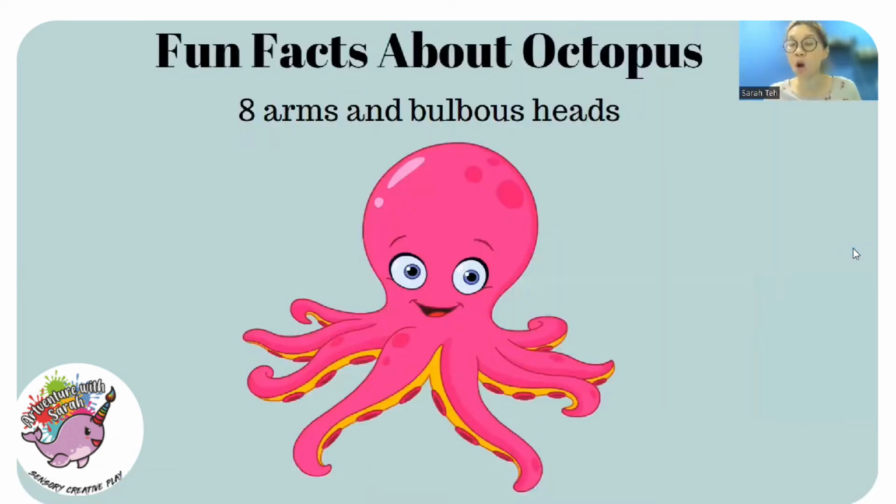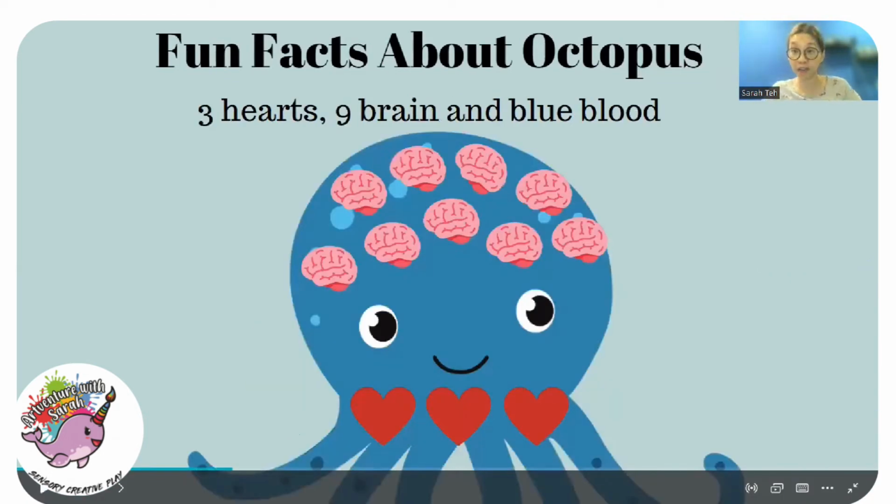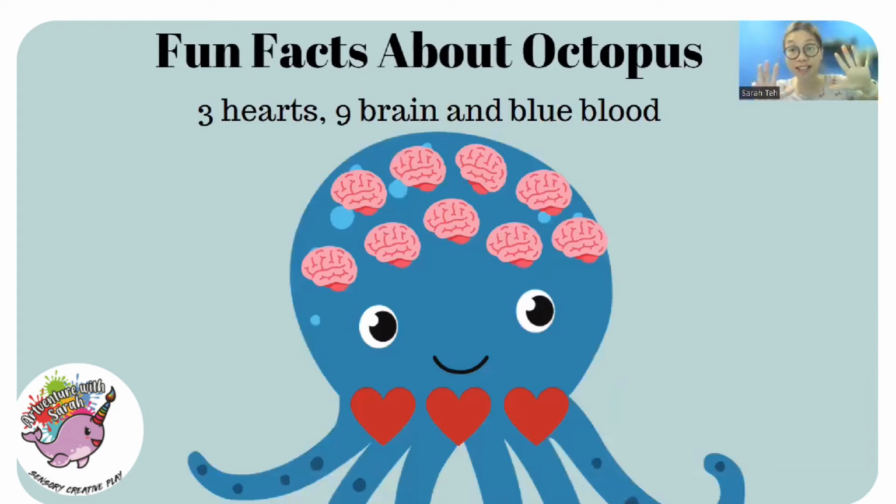Well, we do know that octopus has 8 legs or 8 arms, right? 8, and the octopus will wiggle, wiggle, wiggle again. And he has this big bulbous head, really big, round, long head. And there's a reason why they have this big bulbous head. Wonder why? It's because they have 9 brains. Octopus has 9 brains. Let's count. 1, 2, 3, 4, 5, 6, 7, 8, 9.